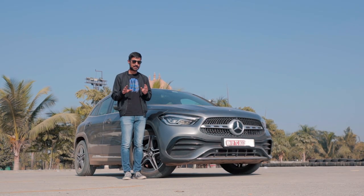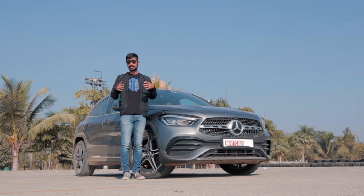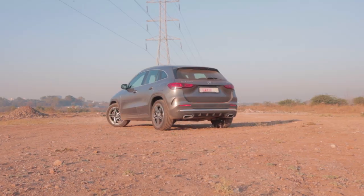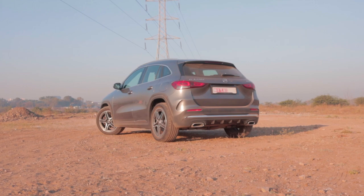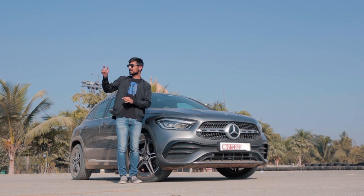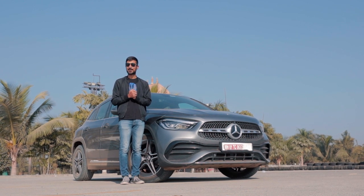Now let's be clear, the SUVs that are making the numbers in the market aren't really SUVs. They are more hatchbacks with raised suspension and body cladding to look a bit more off-roady. Same is the case with the GLA. The chassis is shared with the CLA and the A Limousine, both of which are sedans. And we are here to actually test its off-roadiness. So there's a rally track outside of where we are, and I think it's time for some four-wheel drive mayhem.